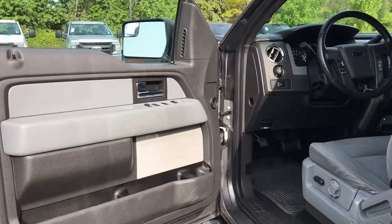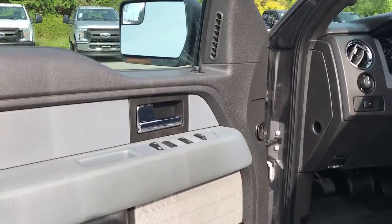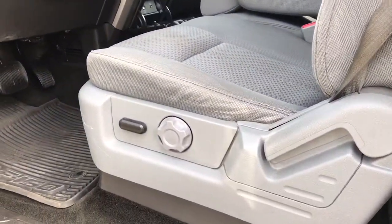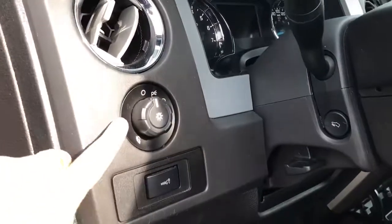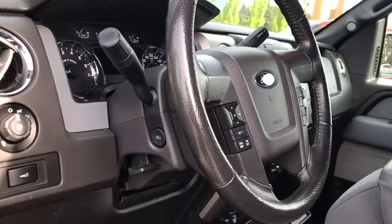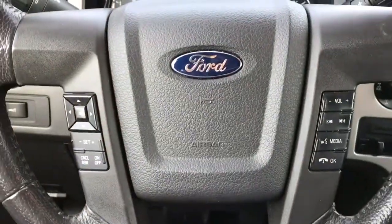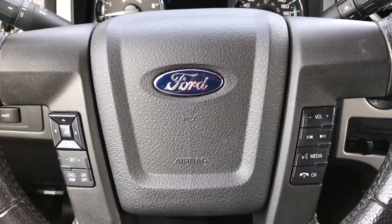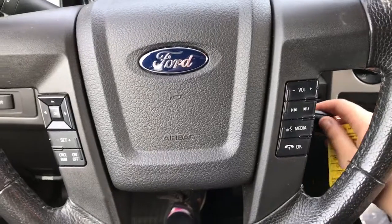Storage, cup holder, and speaker in the door, as well as powered locks, windows, and mirrors. The driver enjoys a powered seat with manual lumbar. Off to the side there are your lighting controls and your dash lights. You also have power pedals, and your steering wheel can tilt and telescope. On the face of your steering wheel, you have dash controls, cruise controls, Sync voice activated system, and media controls with volume. I'm just going to start up the truck for you.